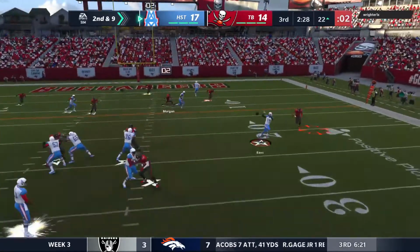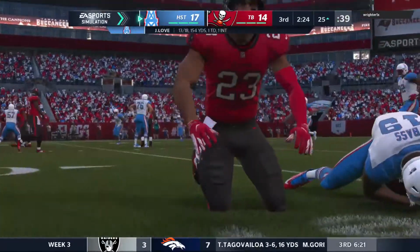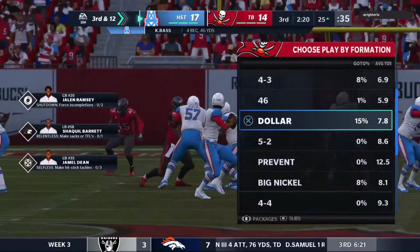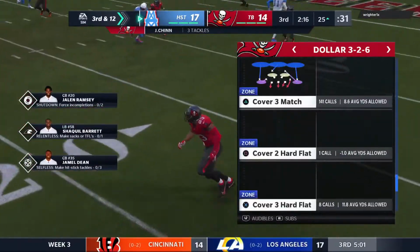Throwing, Love. Quick hitter here, it's complete. And he's going to lose yardage and be backed up to the 25. He'll wind up losing 3. And now it's 3rd down.